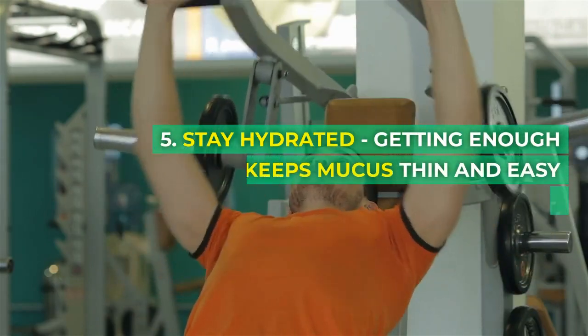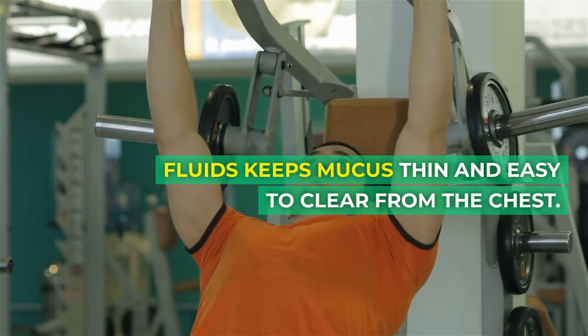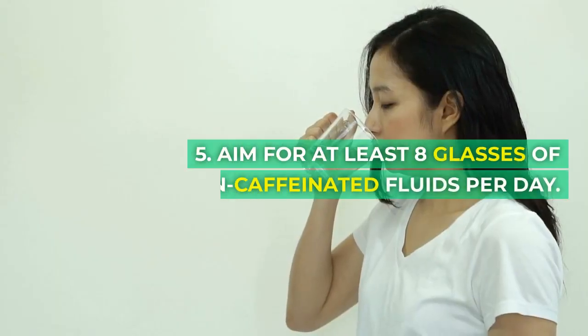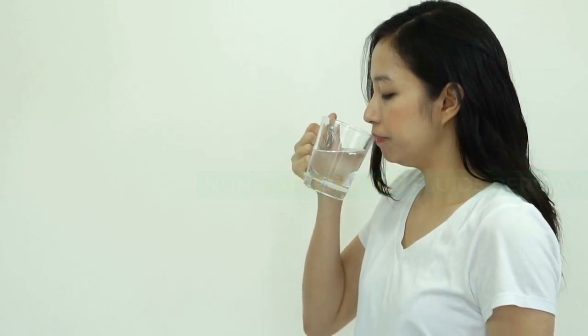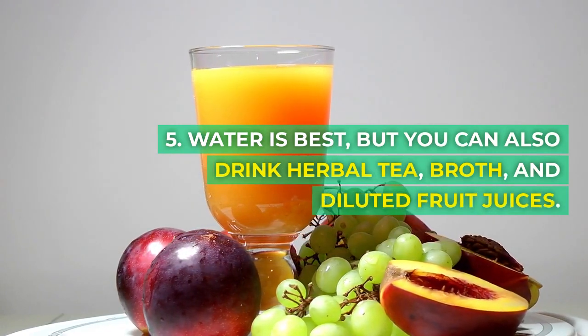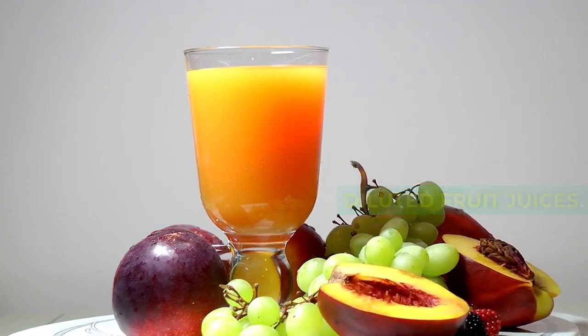5. Stay hydrated. Getting enough fluids keeps mucus thin and easy to clear from the chest. Aim for at least 8 glasses of non-caffeinated fluids per day. Water is best, but you can also drink herbal tea, broth, and diluted fruit juices.